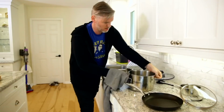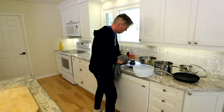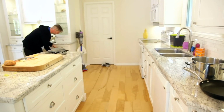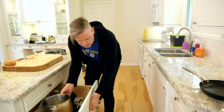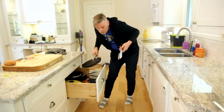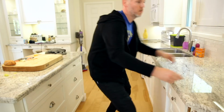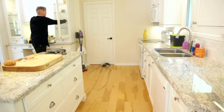Chad is really powering through drying these dishes. Let's see if he can keep up this pace through the remainder of his routine. A little bit of time being wasted here, it seems. Chad just has no idea where to put the dishes that he just dried. We'll have to see if this affects his time. It's like he's never cooked in this kitchen before, Diane.